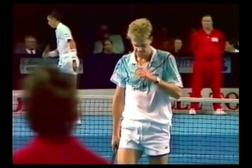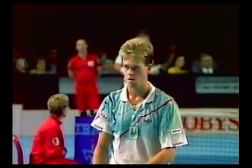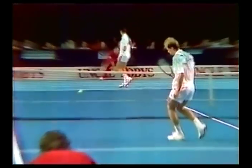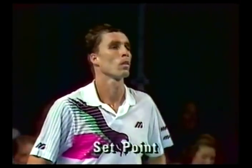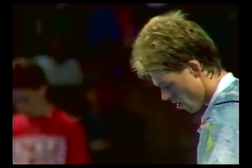That's a quality second serve from Edberg. Under such pressure, it was deep. 6-4, Edberg. Yeah, you can see Lendl leaning towards the backhand. So 2, in fact, set points to Edberg.